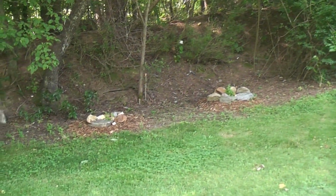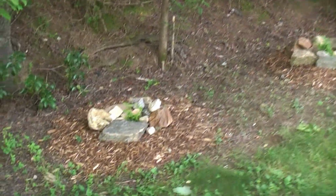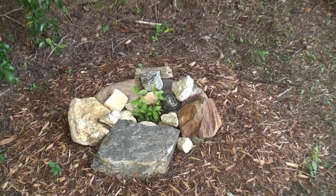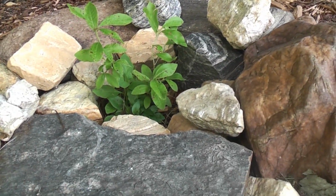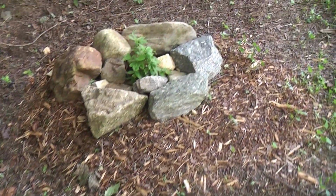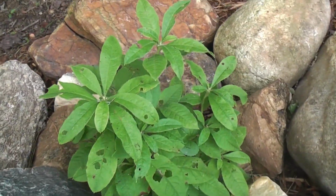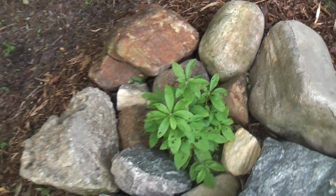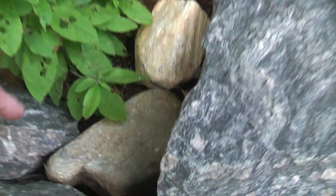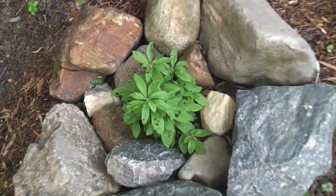So we'll start over here. This is the north side of my house, by the way. These are the couple of flame azaleas that I planted a while back. I did a separate video on them. Really, so far, they have not grown much, but I'm hoping for big things out of them. Something's been eating on the leaves a little bit, but we'll see how they go. This one here is about 6 or 7 inches tall.